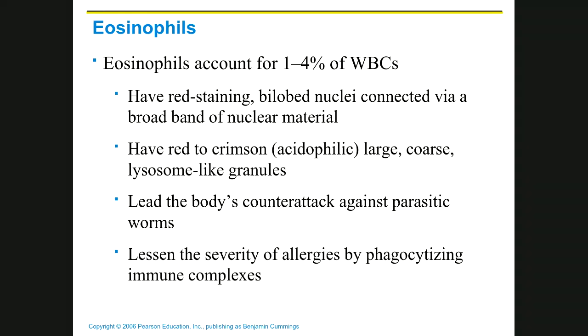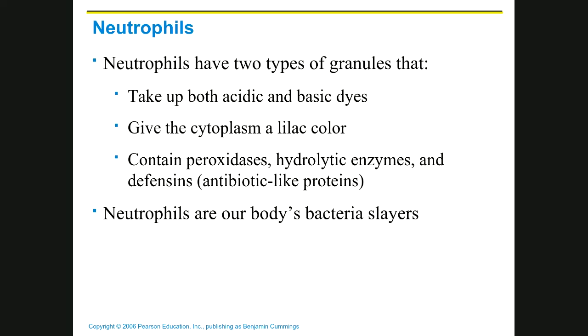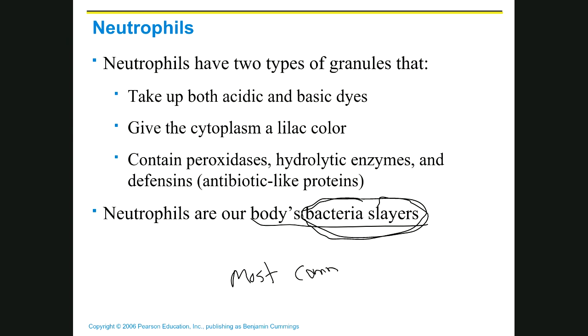So, that's neutrophils. A little bit more about them is that neutrophils are the cells that kill bacteria. They're bacteria slayers. They're also the most common type of white blood cell. The most common. About 70% of all your white blood cells are going to be neutrophils. So when you look at a blood slide, you're going to see a lot of neutrophils.